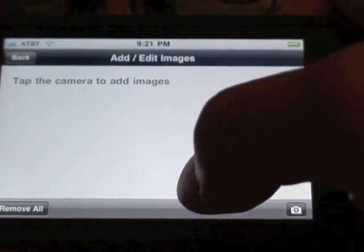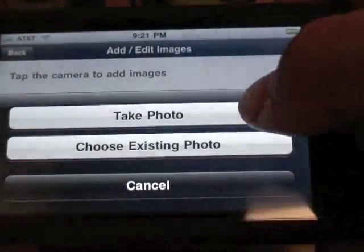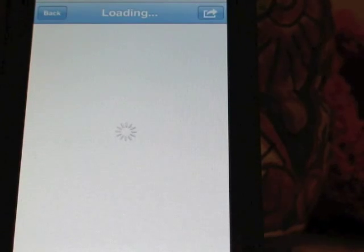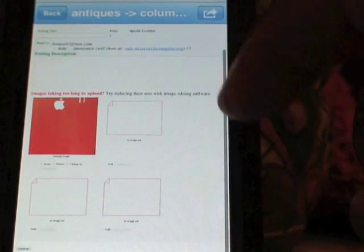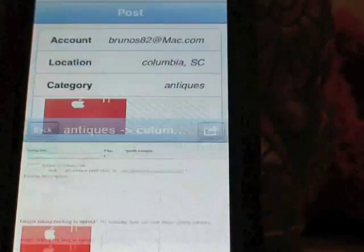You can also set up pictures. You can tap the camera to add images, down here. And right now I can take a photo or choose an existing one. Let me go ahead and choose existing. I'm going to go into my camera roll and pick a picture. Okay, I'm going to go ahead and click on choose, create posting. And this does take a little while just to load the picture on there. And as you'll see, it'll come up here to a very native Craigslist page, the same you would see online. And from here, if you're familiar with Craigslist, you would just go on to uploading it as usual. But it brought the browser up internally to make it easier for you.